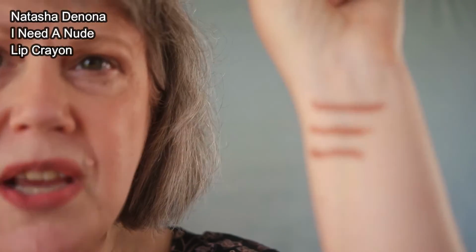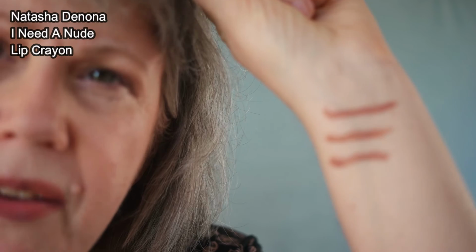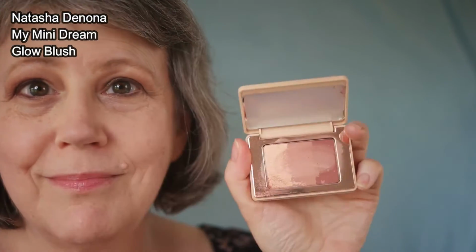So what I have here on my wrist is at the top I have this pencil from Natasha Denona, and then in the middle here I have the Mob Beauty 1991, and at the bottom I have the Jane Iredale Spice pencil. And I think all of these create a very similar look.